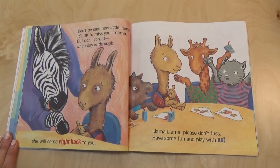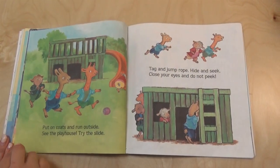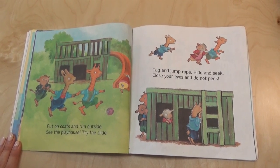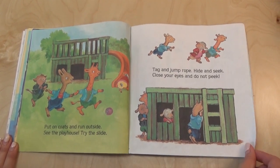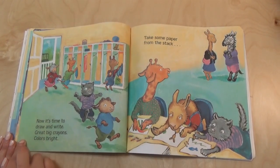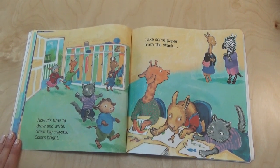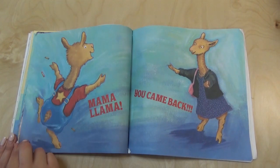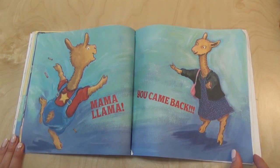Llama Llama, please don't fuss. Have some fun and play with us. Put on coat and run outside. See the playhouse, try the slide. Tag and jump rope, hide and seek. Close your eyes and do not peek. Now it's time to draw and write. Great big crayons, colors bright. Take some paper from the stack. Mama Llama, you came back.